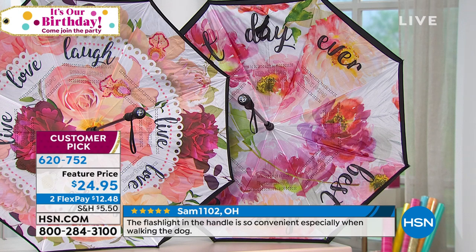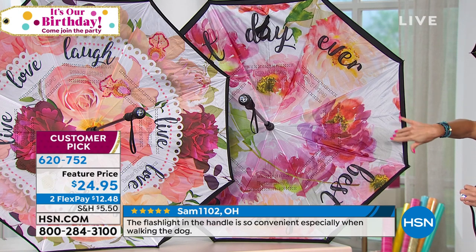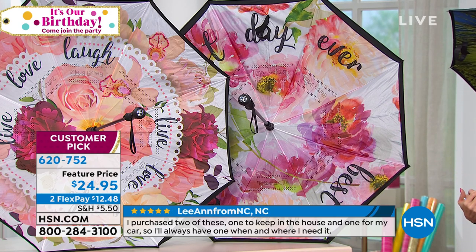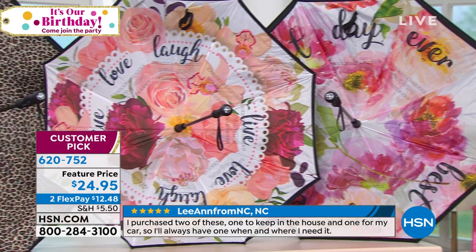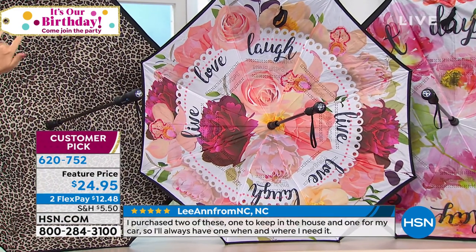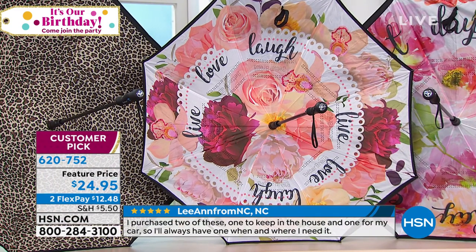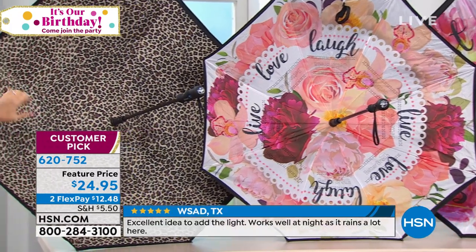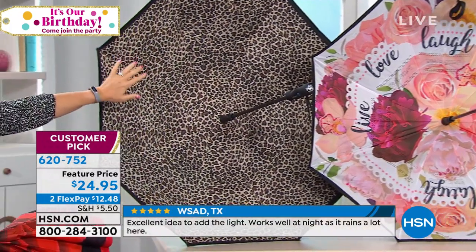We also have for you best day ever. How cute are these? Isn't that pretty? It looks like a watercolor. Oh, gorgeous. I love the messaging. And then live, love, laugh. I think this one is so pretty too. It looks like that Victorian. You can kind of see a doily in the background. It looks kind of like a beautiful Valentine. And then for our animal lovers out there, this is gonna be perfect with that gorgeous leopard for you.